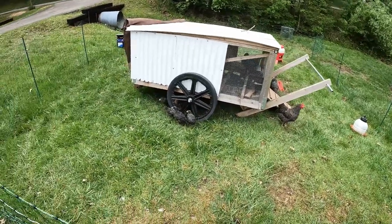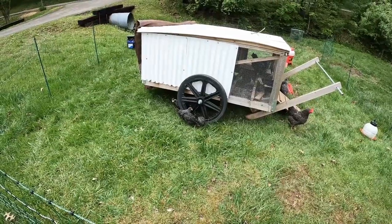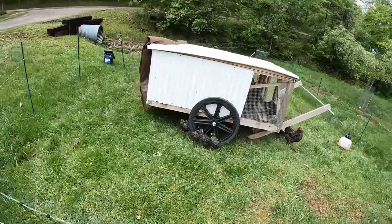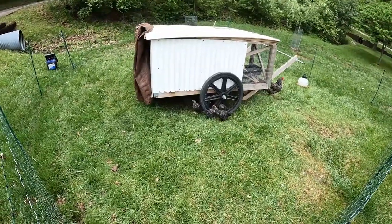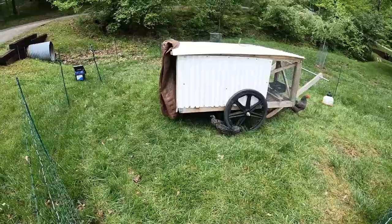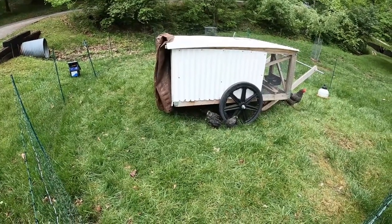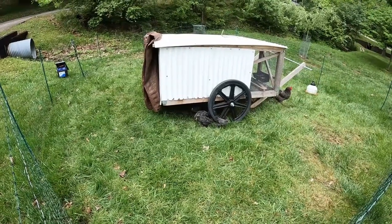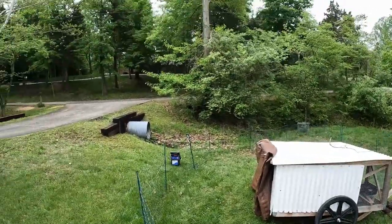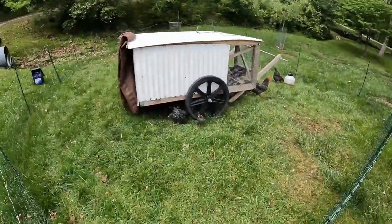Plus, we got a little mystery bird down there. We order from McMurray Hatchery. And each time you make an order from them, they give you the option of getting a free unsexed mystery bird. So we have no idea what this one is. It is pretty. We just hope that it is a hen and not a rooster, because as you can see, we've got neighbors. We're not trying to be those neighbors.